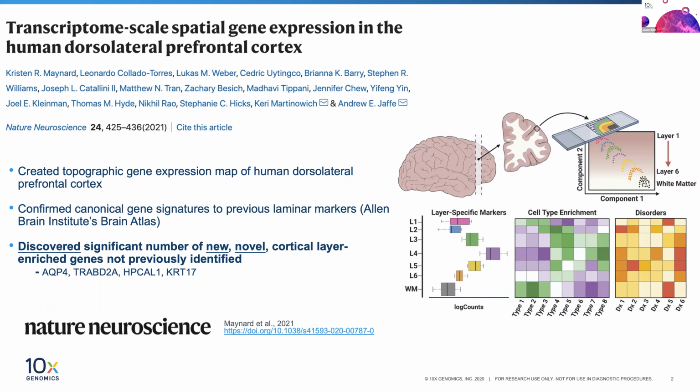Earlier this year, a paper that I've referenced as a preprint for quite some time was published in Nature Neuroscience, and I'm really excited about it. It's a really cool approach that shows the ambitious possibilities for spatial analysis. This group created a topographical gene expression map of the human dorsolateral prefrontal cortex of the brain.